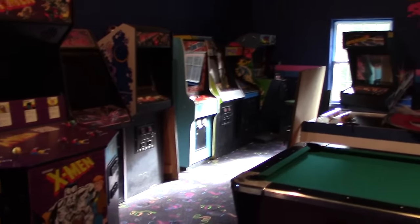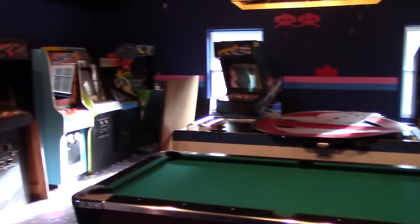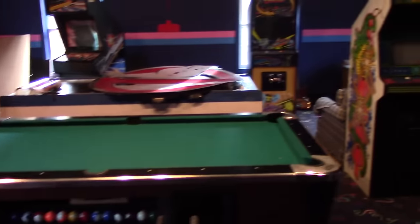And games that needed to be worked on cosmetically, whether it be Bondo or sanding, whatever, I would do all that in this room. This was the only room that I've had for the longest time. And that's a problem, right? Because you want this to be clean and presentable, and it's not.